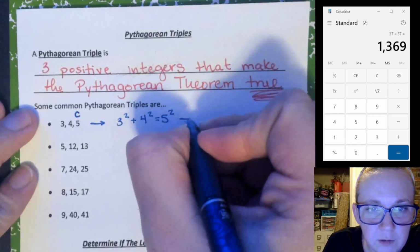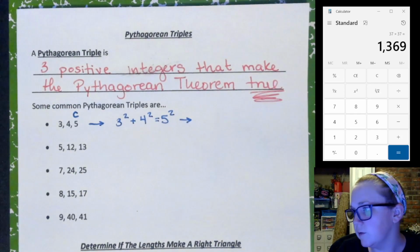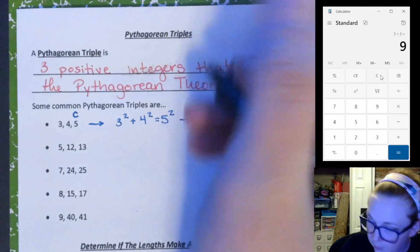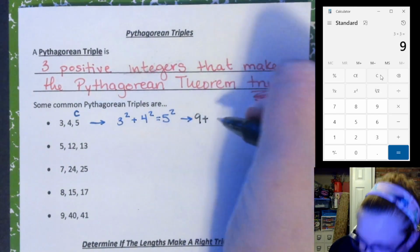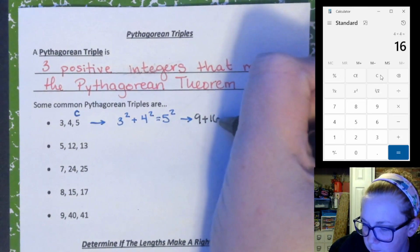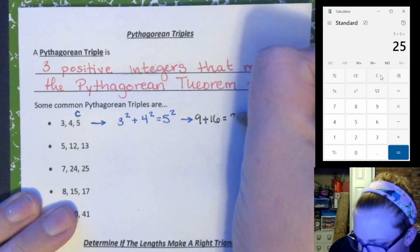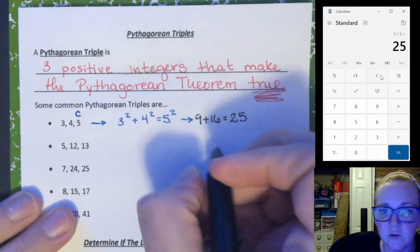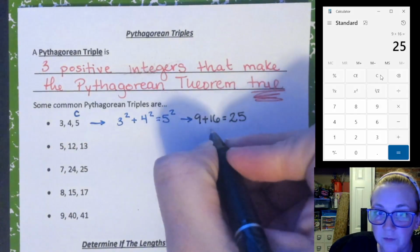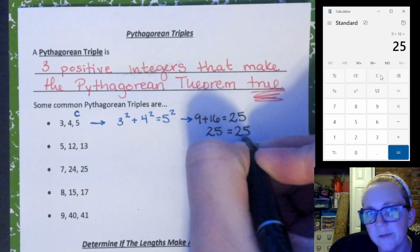So let's prove it. Let's figure out what those are. 3 squared plus 4 squared. In my calculator, 3 times 3 gets 9, plus 4 times 4 is 16, equals 5 times 5, which is 25. So you ask yourself, what is 9 plus 16? 25.